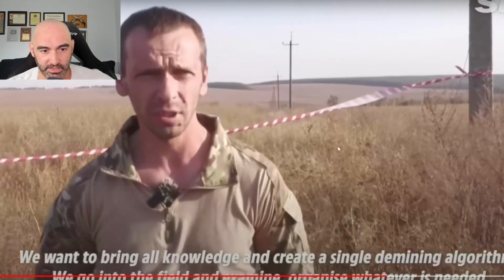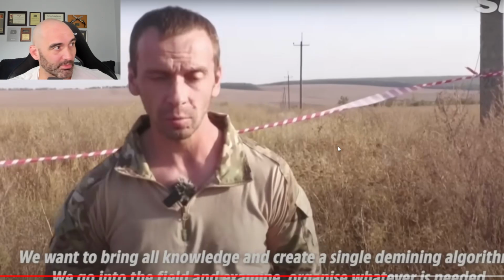Because this is big, heavy reinforced metal, and anti-personnel mines are meant to do things like blow off a foot. They look pretty weak until you're standing on one. Right? And he says we want to bring all knowledge together and create a single demining algorithm. We go into the field and examine, organize whatever is needed.